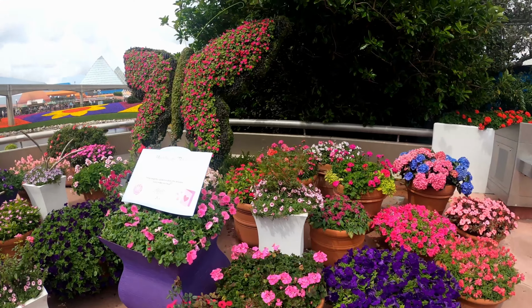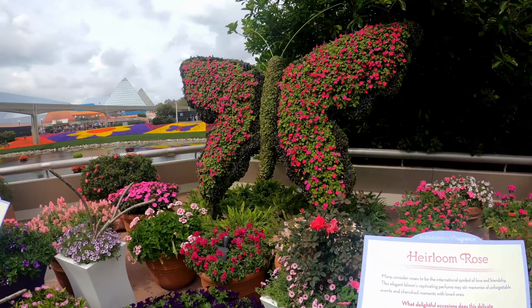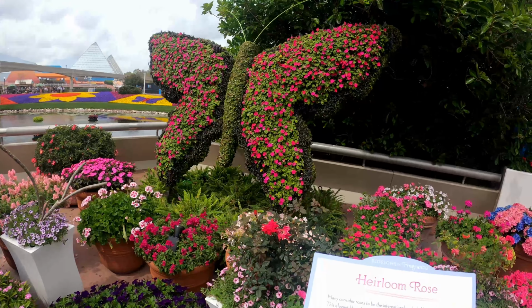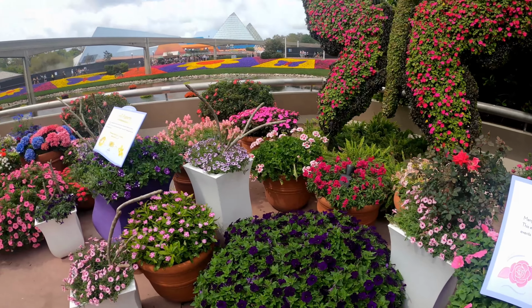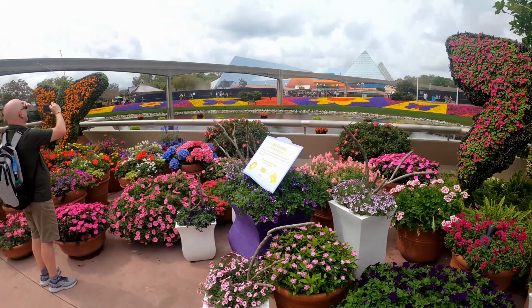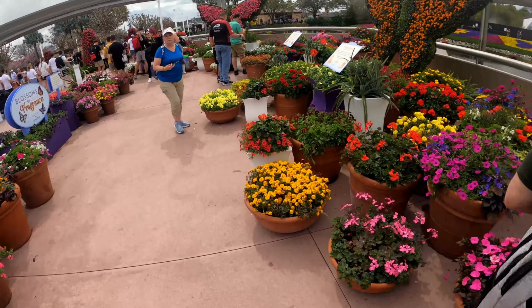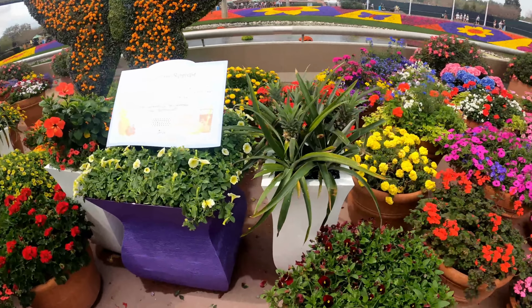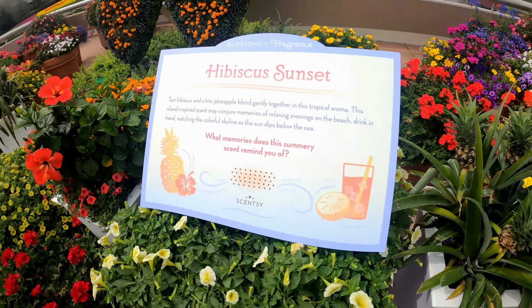And just outside of the entrance to the World Showcase here, we've got these different flower arrangements, these butterfly topiaries. This is part of the Blossoms and Fragrance display. And if you could smell it, it actually smells really nice over here. So all of these flowers are just making nice smells. Oh, looks like we got some pineapples growing over here. Some hibiscus.